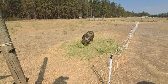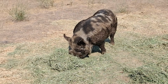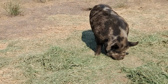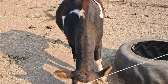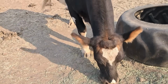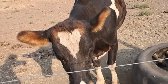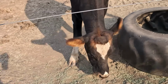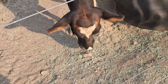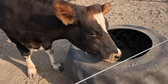Where's he at? Let me find him. We'll keep him closer. There he is. Boink. I'm out here trying to help feed this cow. Cheerios. Good looking cow, huh? Yep. No Cheerios today. He's like, that smells like feed. I won't take crap. Bunch of grains.